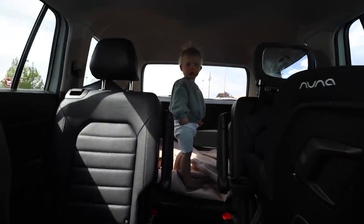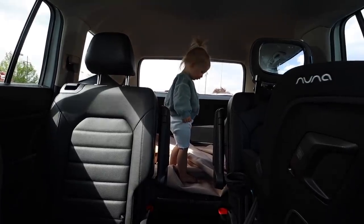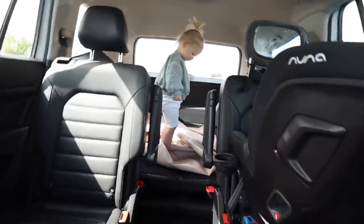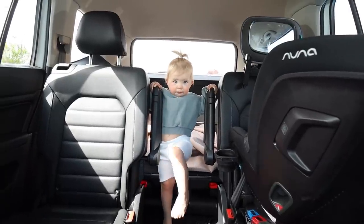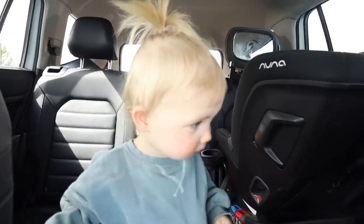Are you playing? Should we go inside? Should we go inside the store and you can help mom pick out some new soap? She loves to climb back here. So clean. You look cute. I'm having fun with you. Oh, good job. You're getting down. Do you want more smoothie? Okay. I love you.